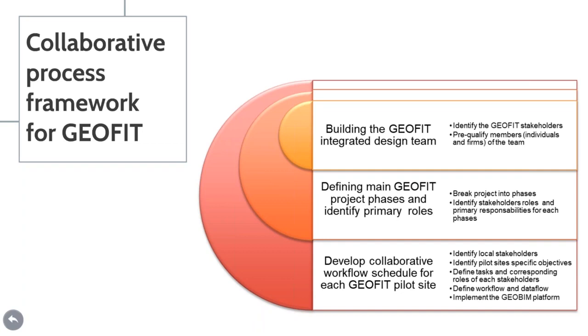The first one is to build the GEOFIT integrated team. This step consists of clearly identifying the GEOFIT consortium stakeholders, so not only the members but also the firms, and pre-qualifying them according to their expertise and skills. The next step is to define the main GEOFIT project phases, which are in orange here, and to identify their primary roles. This step aims to break the project into phases and to identify the stakeholders' roles and primary responsibilities for each phase.